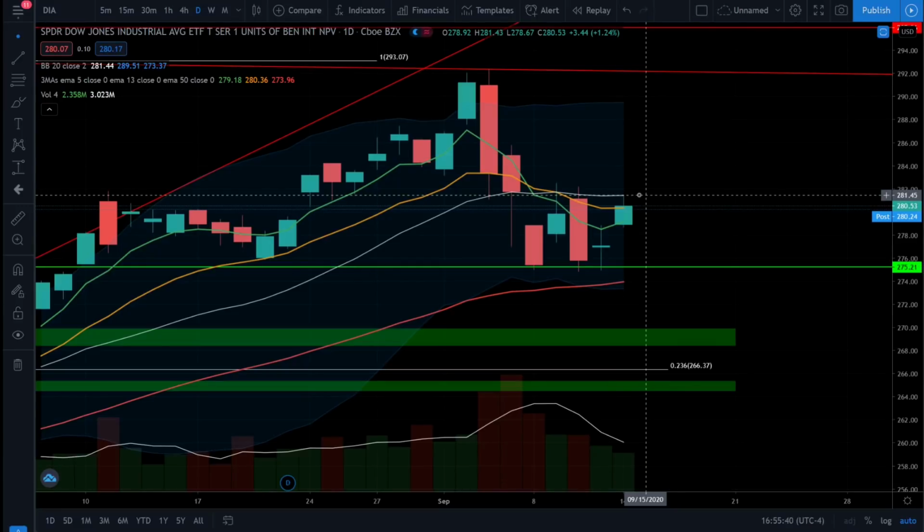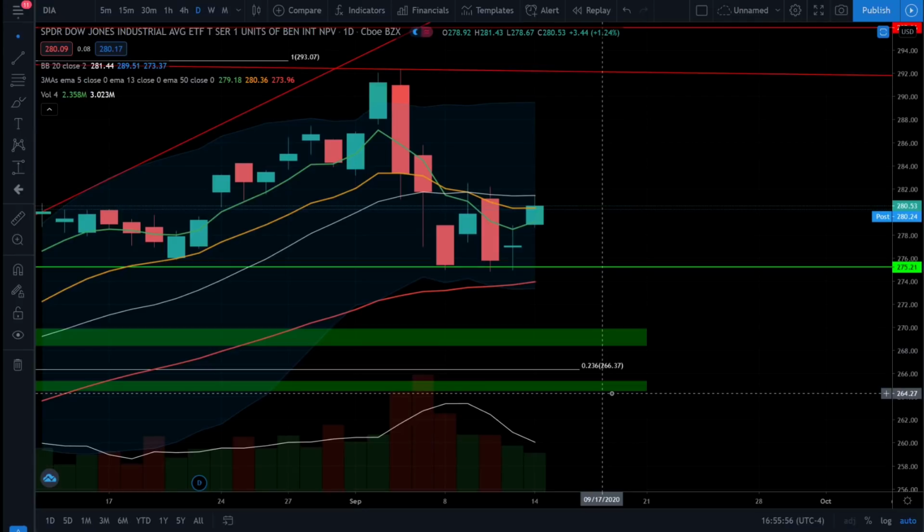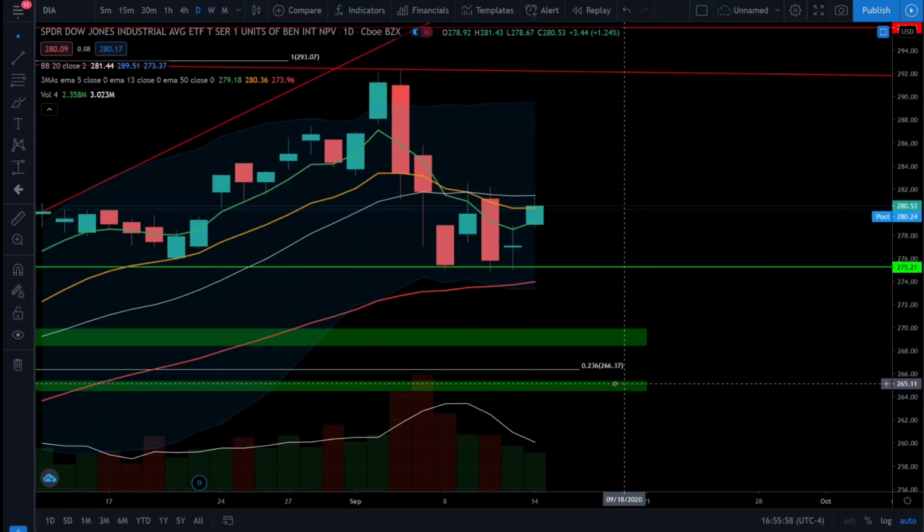But out of all three indices, it does look like the Dow Jones is doing the best at reversing this bearish trend. However, it is not reversed quite yet, and we need to wait for confirmation. We also have to acknowledge that we do have these gaps much lower on the Dow Jones at 268 and at 264. Now, whether or not those get filled now or filled later is to be determined, but we could still be in a correction.